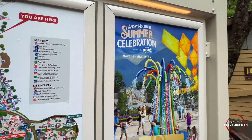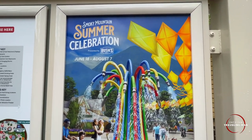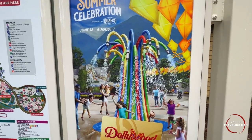And then they also have an advertisement here for Smoky Mountain Summer Celebration. It kicks off on June 18th and continues through the summer, to August 7th. So as I walk around the park, I'm seeing more of the park and picnic things like I showed you when we came in earlier, where you can grab food and go, which I think is great.